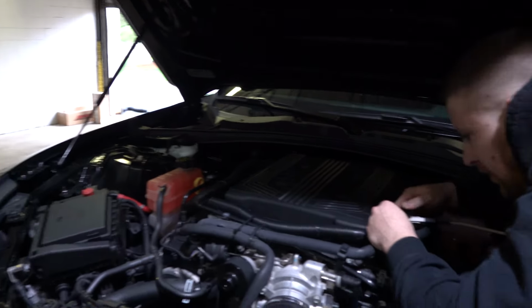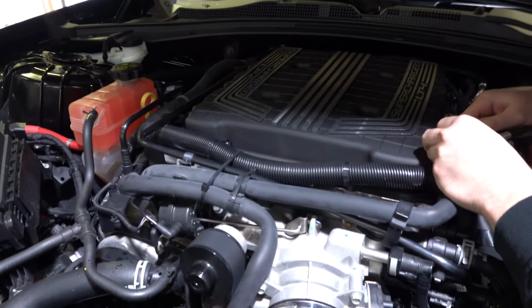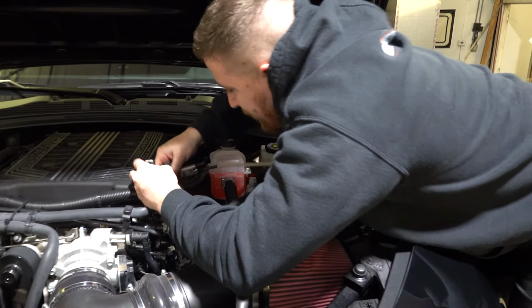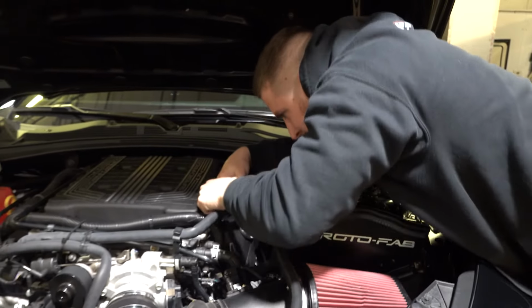This thing's bone stock, right? I think it just has Corsa. Yeah. Stock exhaust manifold, everything. What's your guess? I don't know. It's manual. Let's go 570.